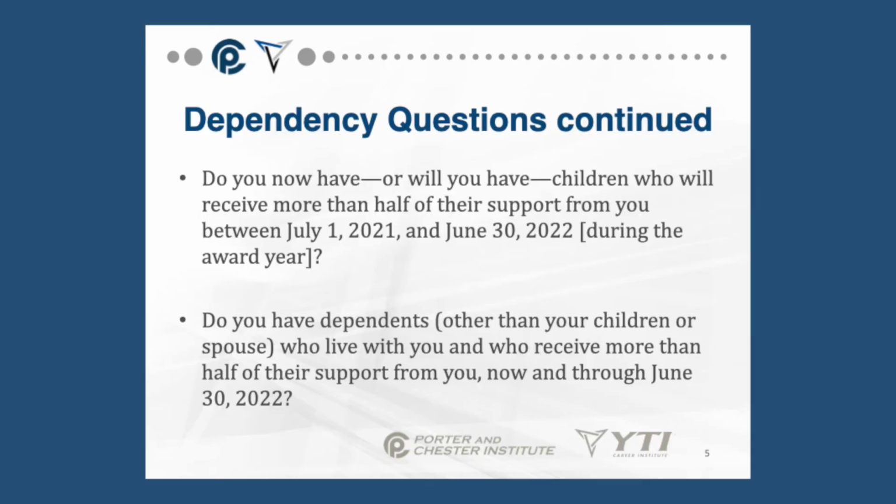These next questions have to do with who you may be supporting. First, do you now have or will you have children who will receive more than half of their support from you between July 1st, 2021 and June 30th, 2022? This is an important one to understand. It's not simply whether or not you may have children, but if you are in fact providing more than half of their support as well. This is the case whether or not they live with you.